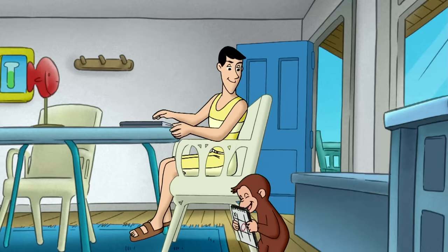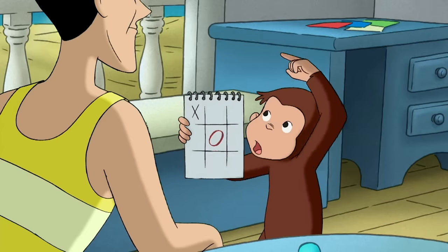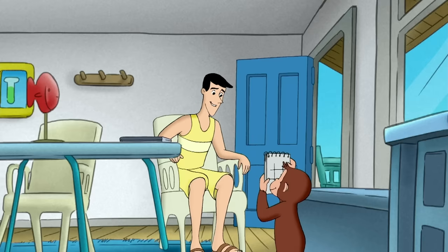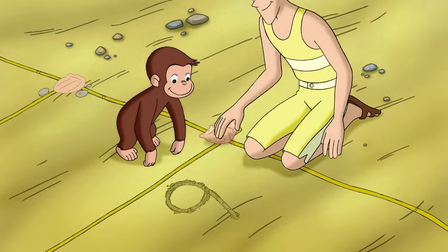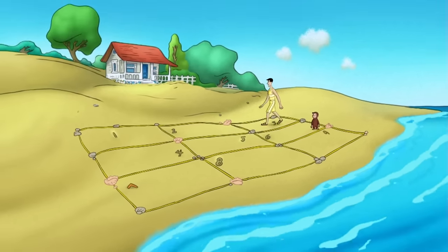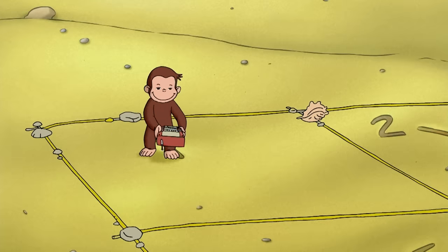Hi, George. You want to make a grid to help you keep track of your search? Oh, great idea, George. All set. Let me know if you need anything. If George searched every square, then he'd be sure to find Yorbo.